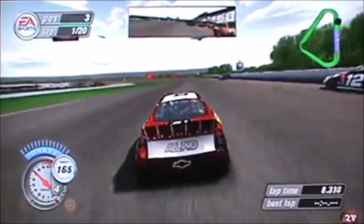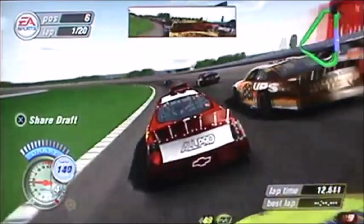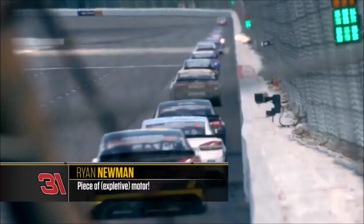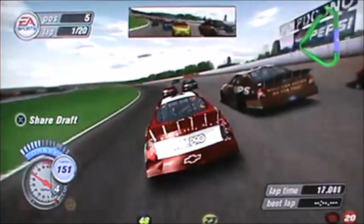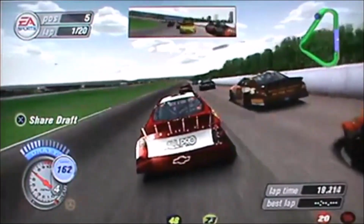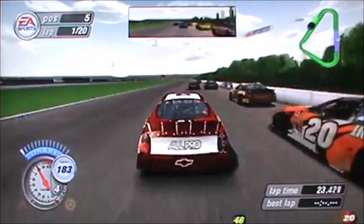I'm trying to hold everyone back as best I can, but the Penske cars already just drove away, so yeah, that pole didn't last very long, did it? The goal is to try to get a decent finish here. I think maybe a top 15 will do just fine, just like I did with Texas.